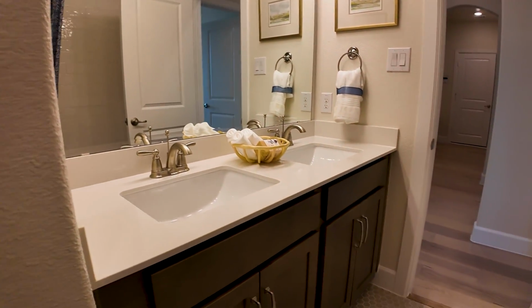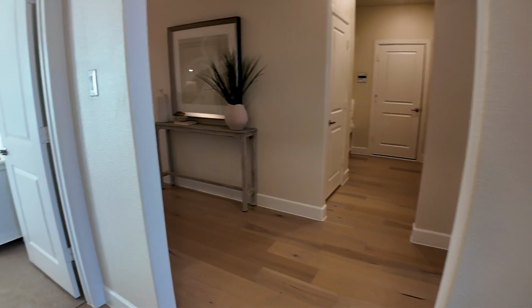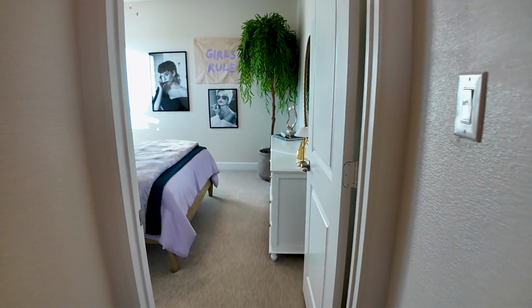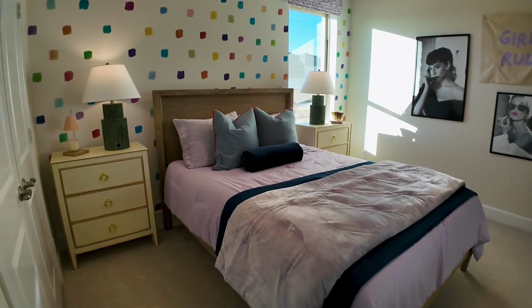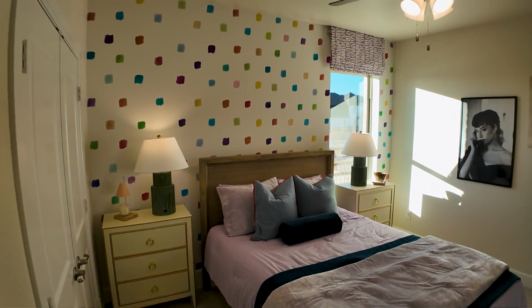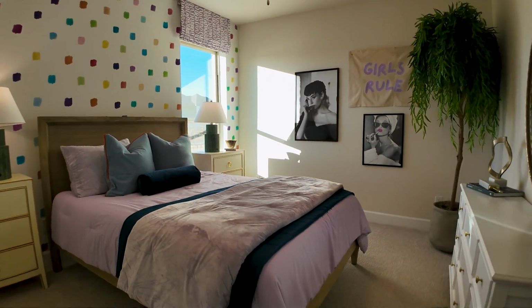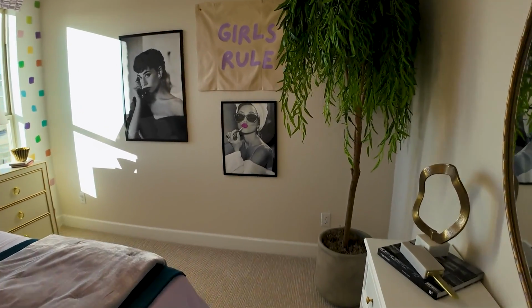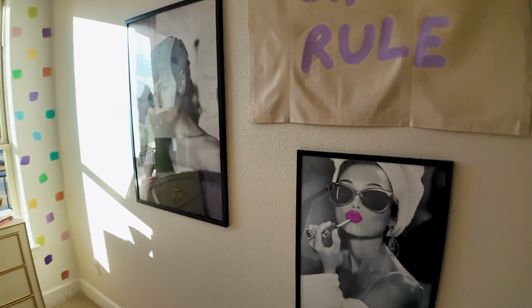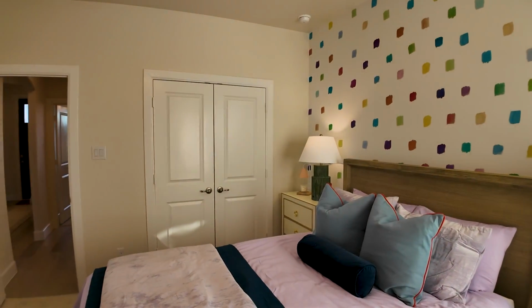They did the double vanity. You've got your tub area here, and then your second bedroom over here. So these 2 bedrooms are gonna be sharing that full bath, and again, another very good size bedroom. So right off the bat, I can tell you, good size secondary bedrooms. We'll spin around. I'll take you into that closet here in a second.